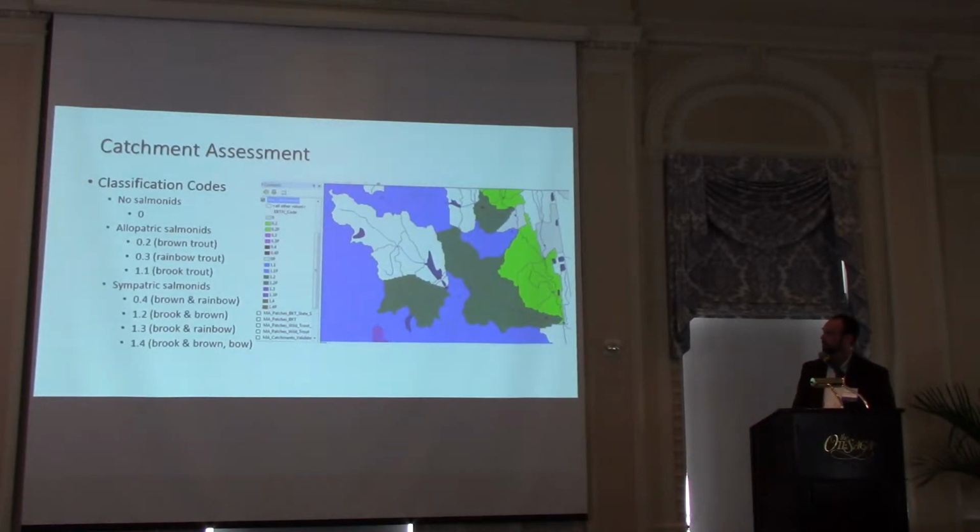So just to give you a little illustration of what it might look like, these are all catchments. The blue are where you have allopatric brook trout, and then light green is brown trout, and green is a mix. The way the classification works is you find presence of brook trout, you can move upstream, but you can't move downstream unless you have the identified presence of another brook trout or a barrier. And so that's how the model works.